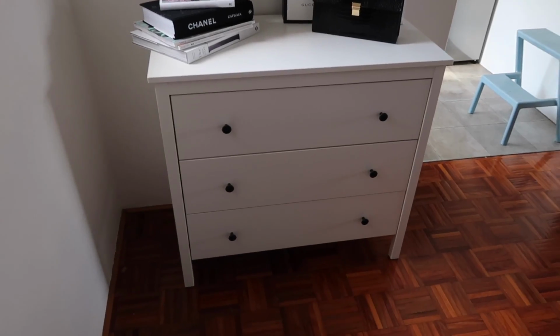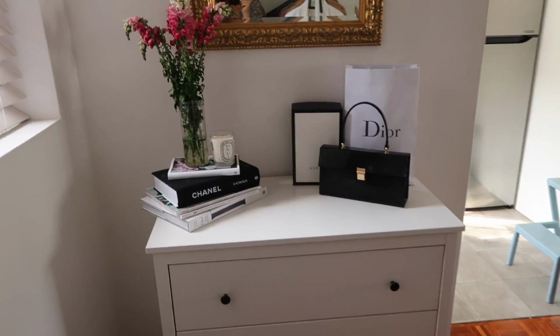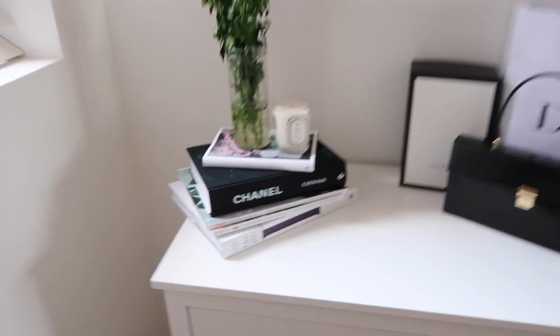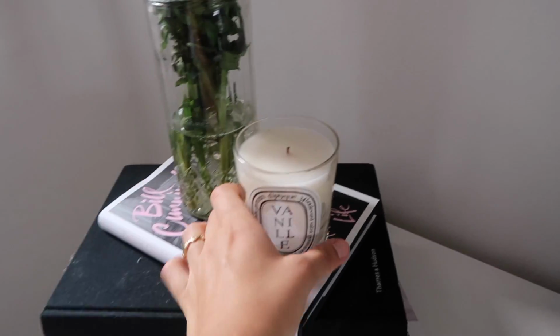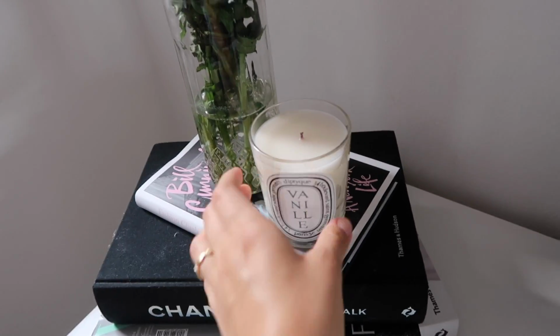It looks so nice and clean. I love the drawers. They're the perfect size and they just look really nice and classic. And I also love that now I have a place to put some stuff on top. So I've put some books here. I've got this Dior book, a Chanel catwalk book, some magazines, another book. I bought this Diptyque vanilla candle and it just looks really pretty and it smells so good.